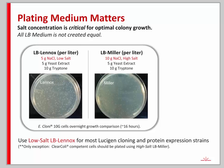One other fact that you may or may not be aware of that's important for transformation is the nature of the medium that you plate the cells on. It turns out that there are 2 different formulas for the common culture medium known as LB, or Luria broth, 2 common variants that differ in the amount of salt. The first, LB Lennox, has a lower concentration of salt, 5 grams per liter of sodium chloride, and LB Miller has twice as much sodium chloride.